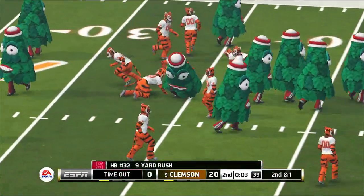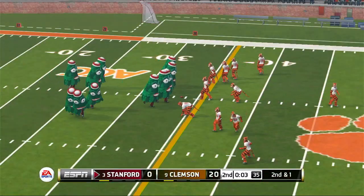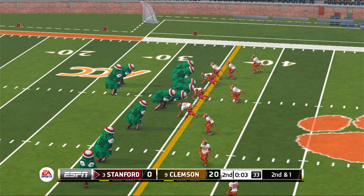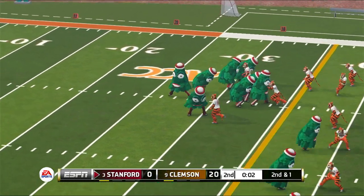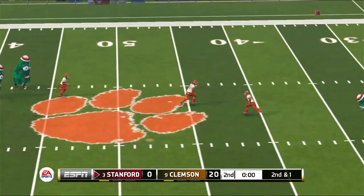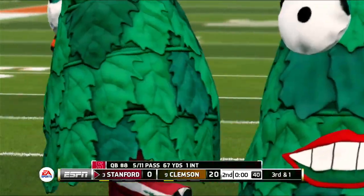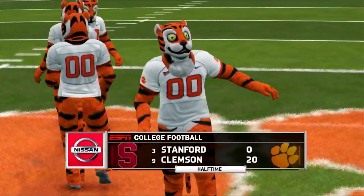Tackle made at the 34-yard line. Stanford will take their second timeout of the half. It's second down now. They're just a few feet away from that first down marker. I guess he'll throw this one as far as he can and hope for a miracle. Here comes the pressure. We've played a half. The Tigers lead 20-0.